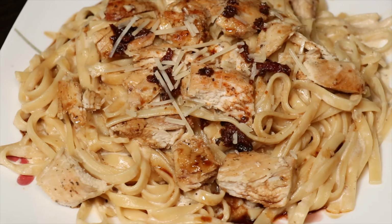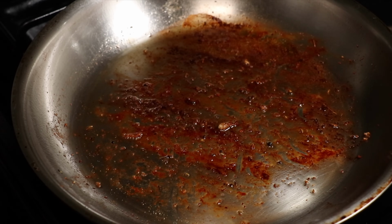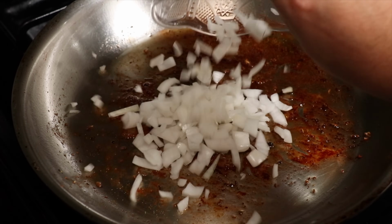Stainless steel skillets can literally cook anything. Acidic foods, meats, proteins, you can bake in them, you can do anything you want with stainless steel skillets. But they do one thing extremely well, and that's fond. If you want to make an amazing sauce, stainless steel skillets are for you.